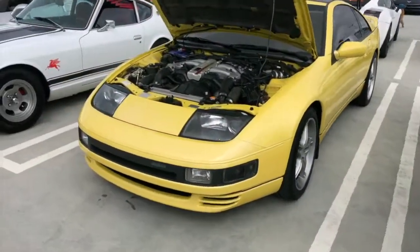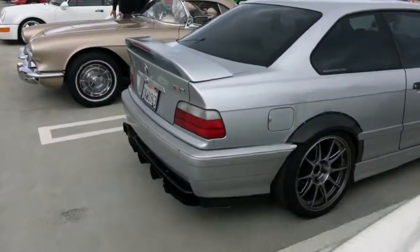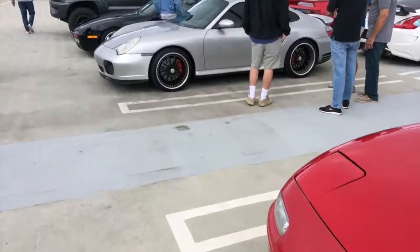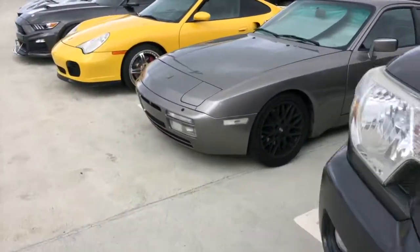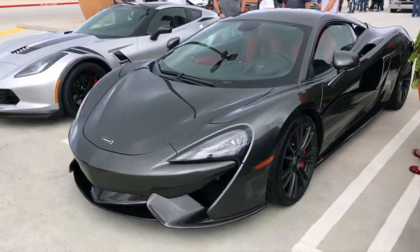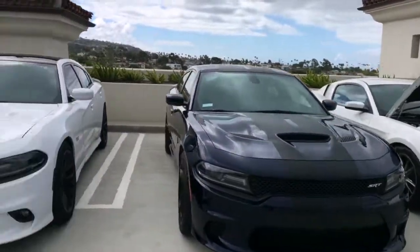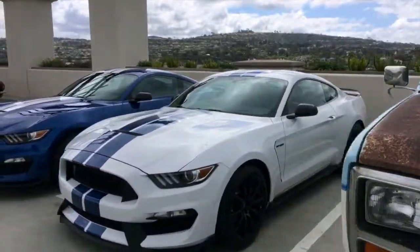Okay, Porsche, a Nissan, little Datsun, Corvette, a Mercedes M3, beautiful looking Corvette in that gold colour, another Porsche, and then Miata, and then another Porsche, another one, 944, great looking car, Tacoma, another 944, 911, Mustang, beautiful looking McLaren. Isn't this lovely? So this is a 570S, great looking car, next to another Corvette. And the final row at the end, we've got a Corvette, Mercedes, Mustang, really nice looking Jaguar, Mustang, Charger, another Charger, old Ford Ranger, Silverado, bit of a survivor here. This old Bronco looks cool, rusty hood, GT350, two of them in a row.